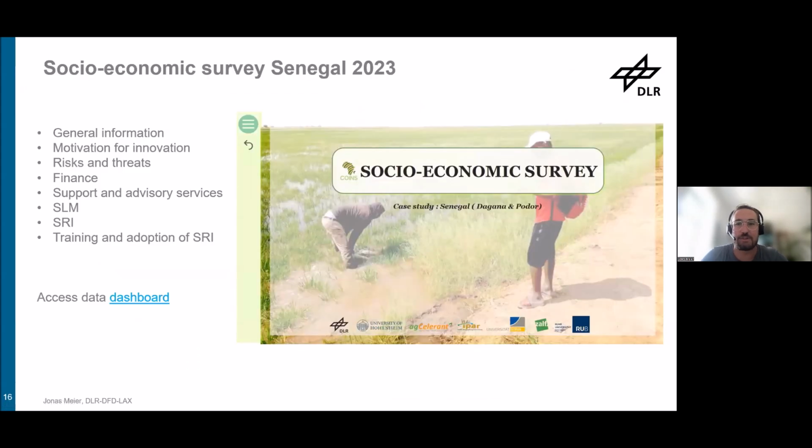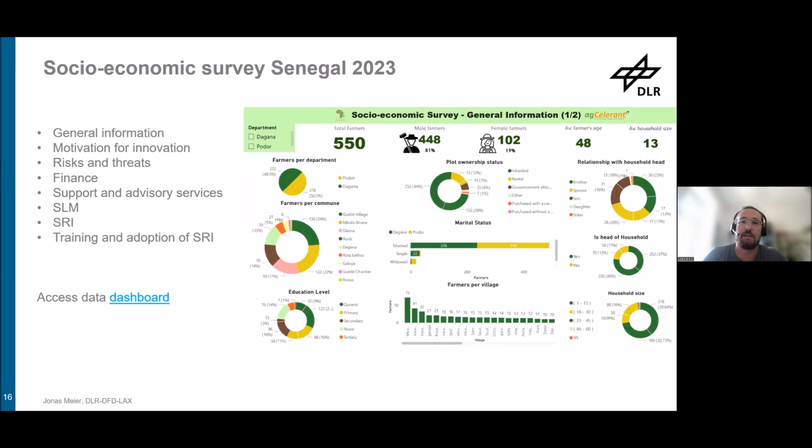We did a large socioeconomic survey in Senegal and this year in Ghana. A total of 550 farmers were asked about different things: general information, but also motivation for innovation, risk and threats, finance, support and advisory services, sustainable land management, also SRI, and then training and adoption of SRI. You are welcome to have a look at those results. We have a dashboard. I just copy the link here, and you can have a look at those data because it's very interesting.